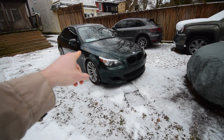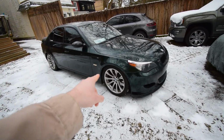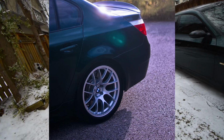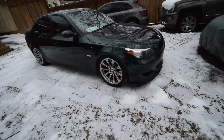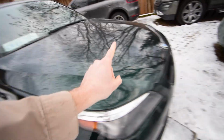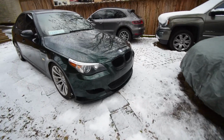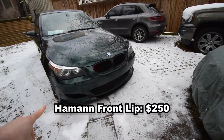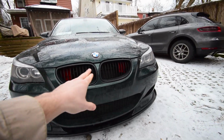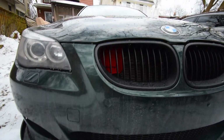So I'll try my best to do this in order, but really quick, I've got the car lowered on H&R Sport Springs. I have a set of Apex EC7 wheels. They're in the garage right now because obviously it's winter, so we've got the snows on. We've swapped out the side and the front grills for matte black from the usual stock silver. We've got the Hammond style front lip along the front, alongside some really cool RPI intake scoops on the inside there. Nice little touch. Adds a little bit of horsepower at highway speeds, and I just think they look really cool too.